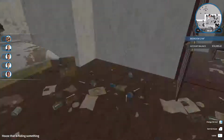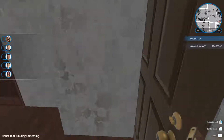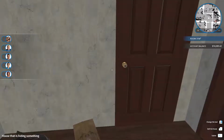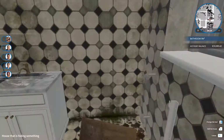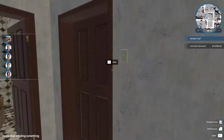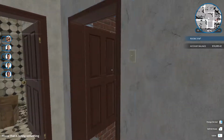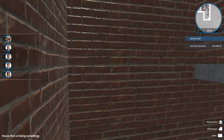So yeah, we've got all kinds of plaster to fill in. I actually like this layout the way that it is, so we might not spend a whole lot of time in this one, but we'll see how it goes once we start flipping other places. We got a bathroom in here, which is great. I think that's the basement. Yeah, we've got a basement down here, which is great.